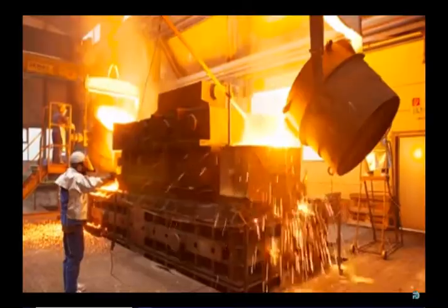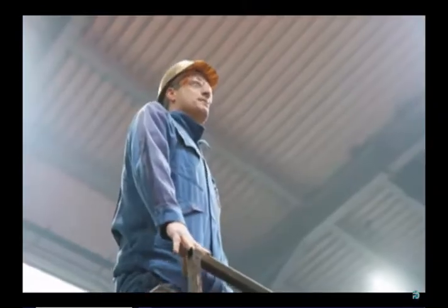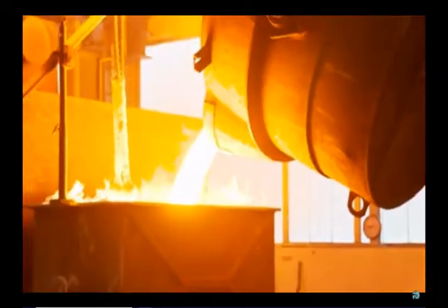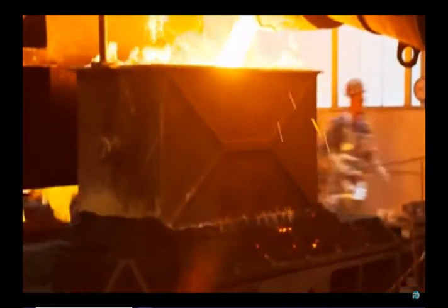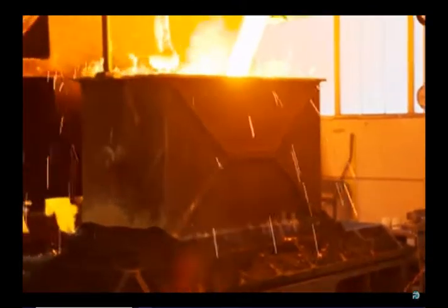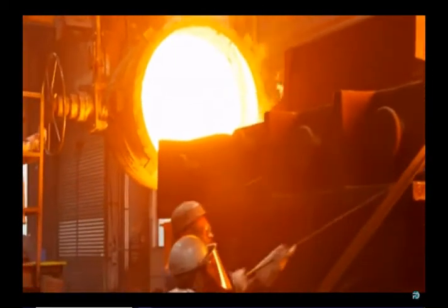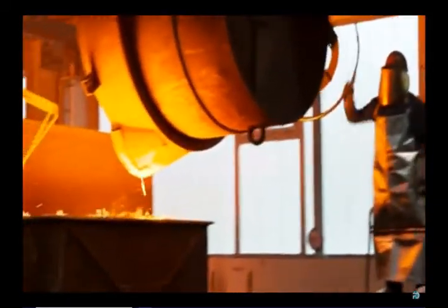Once again, the command to remove the 2 plugs is given by the head smelter. Now pull! The mass can now flow in. It takes 70 seconds for the 16 tons of molten metal to flood the mold and fill every cavity completely. The head smelter closely monitors the entire process, giving instructions to his colleagues controlling the casting ladles. A little bit faster. Faster. Although speed is of the essence, all movements have to take place simultaneously, otherwise swirls could form in the funnels.